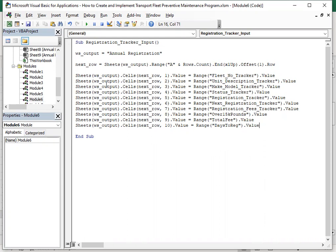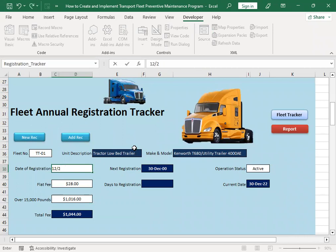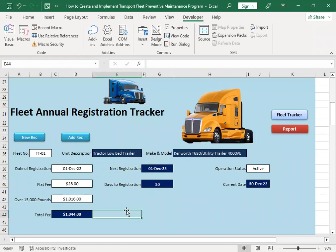All right. Okay, I'm going back there to the Excel. Now what I'm gonna do is enter the fleet number, as usual. And then I'm gonna encode also the date of registration. So automatic next registration, because after 1 year it'll be here. Then this is the active vehicle, so I'm not gonna change this. And this registration is 30 days already passed. So you have to count 365 days before you renew your vehicle.